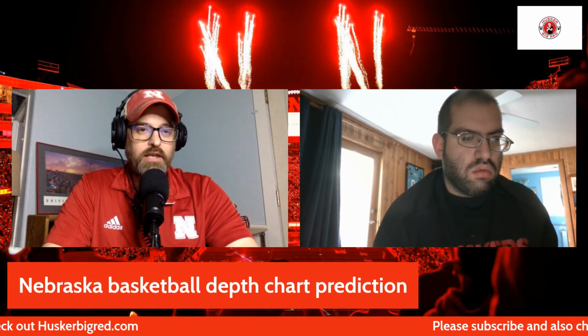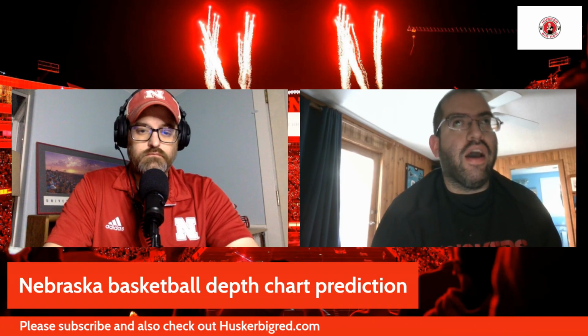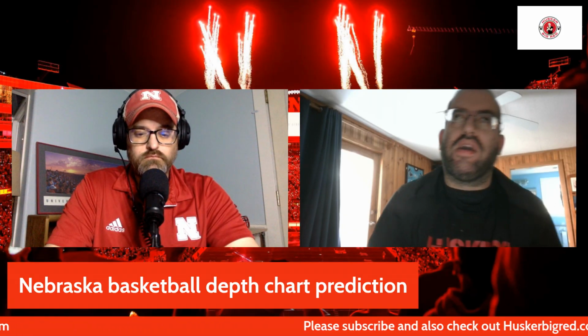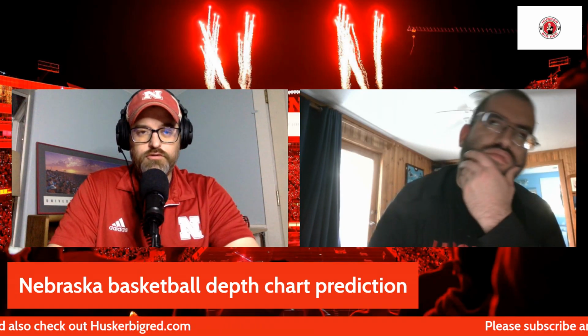I don't know that you need a pure center, but they can all kind of rebound and score down low. I'll let you go first here. How do you see this front court rotation working out? Mast, Jurasefagis, and probably Berke. I don't know. You can mix and match a bunch of ways, but if I had to pick my 3, those would be the 3. So who do you see starting? I'll put you on the spot. Who would your starters be?